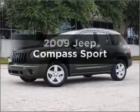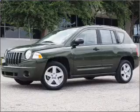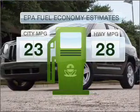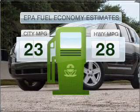Imagine yourself in this 2009 Jeep Compass. This is the set of wheels you've been looking for. Low emissions and the good fuel economy offered in this vehicle are important to you and to the environment.